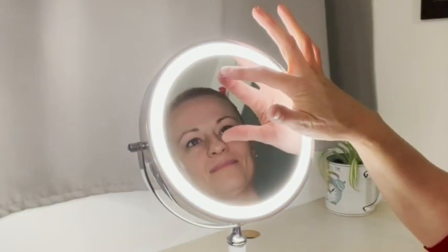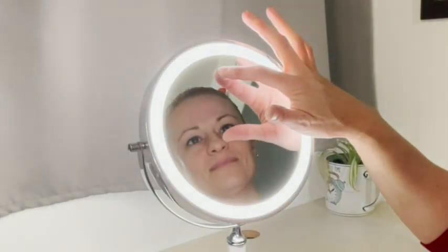I don't know how I ever got by without having a lighted mirror before, but I want to tell you all the reasons why it's made my life so much easier. We live in a very dimly lit home, and so it's been difficult for me to actually see my face to be able to put on makeup well. My favorite setting is warm because it makes my skin tone look the right color. It's also dimmable so that you can get that perfect lighting for whatever situation that you're in.